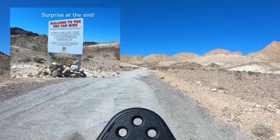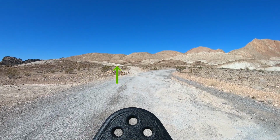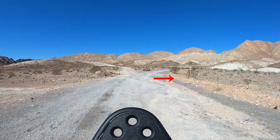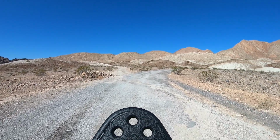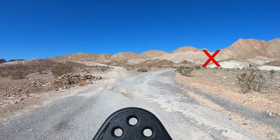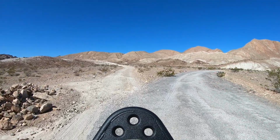We're going to keep heading off towards the narrows though, and here you want to stick left. If you head this direction to the right, it's going to take you off towards the owner's claim area, and it is still active, so if you come out here, please respect that. Stay away from that area. It's fenced off, so it's all pretty obvious, but just stick left here and you'll be on track.